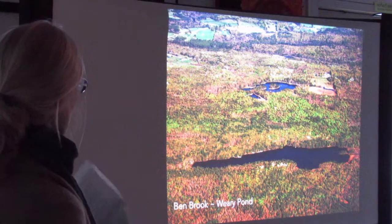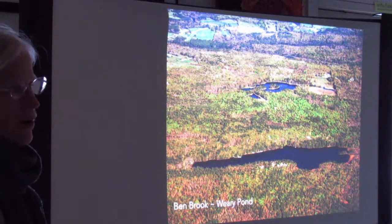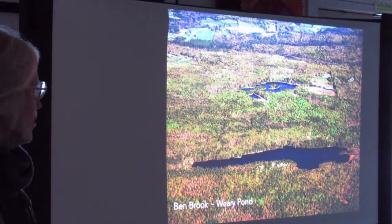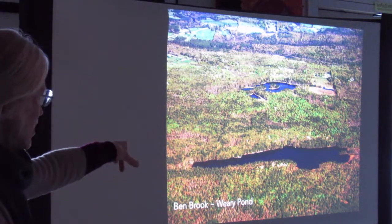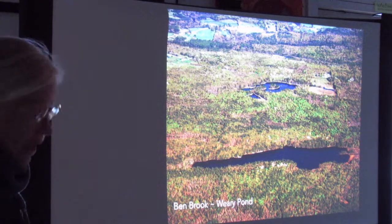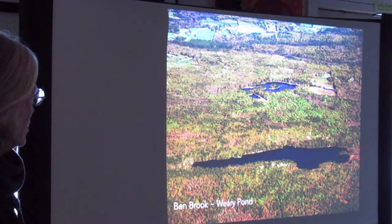And then there's Benbrook. Benbrook has the largest unfragmented block in the watershed. It's almost 9,000 acres. And there's dirt roads into it and logging roads, but there's no major paved roads. And it includes a couple of very undeveloped ponds like this one, Weary Pond, and another pretty good-sized tributary into the Sheepscot, and mostly wooded.